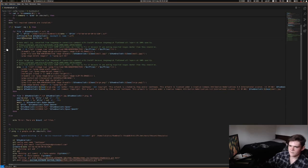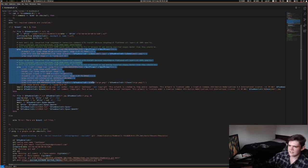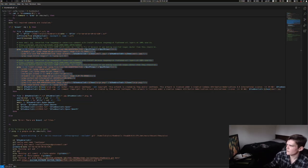So go down here. Basically what this does is it turns the XCF file into two files, a large PNG 4K version of the thumbnail and a small original dimensions 90% quality JPEG of the thumbnail. So it creates, let me just open up GIMP so I could do a diagram.